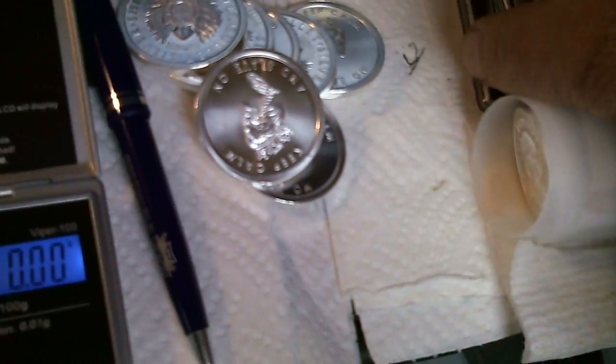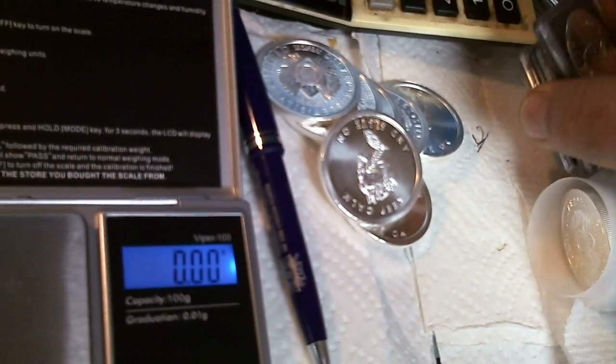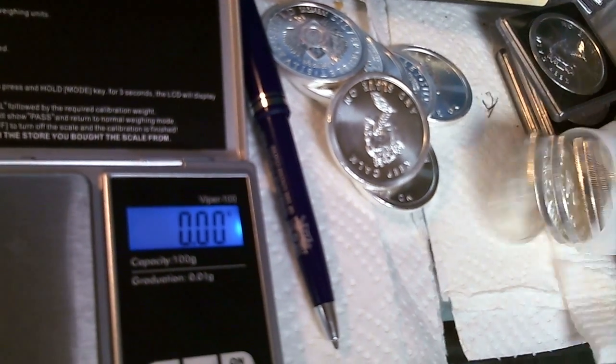Now, I had one 3114, 32.1. I had one in there that was underweight, 31.14. So far, these have all been overweight, but I put these in there, the three that I'd weighed before, and I just don't feel like taking them out. So we'll do a few more of these first.